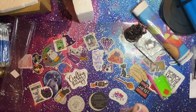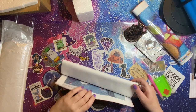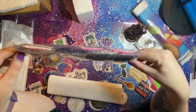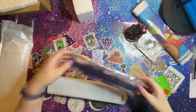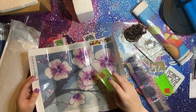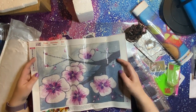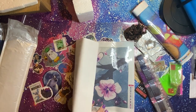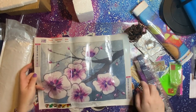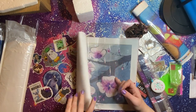What is this? I do not remember. Oh, okay, so it's another round. Oh, look at those colours. Those are my kind of colours. Purples and lilacs. Oh, yes, I recall this one now. So this is a 30 by 40, 20 colours in round. I'm just going to do the trick of pulling back.